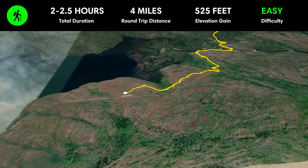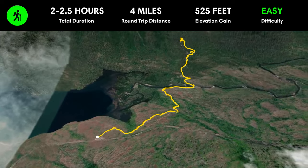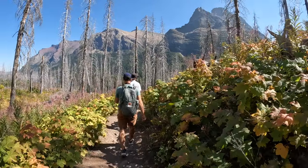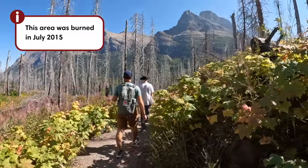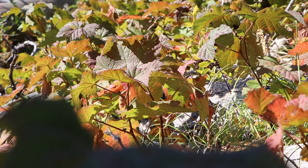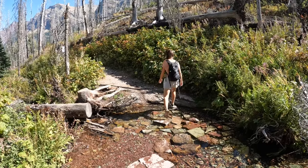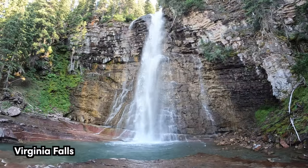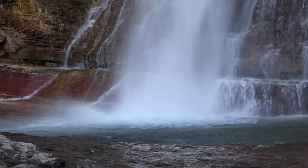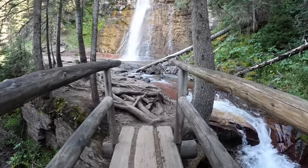Alongside St. Mary Lake, you can also find a number of cascading waterfalls. The St. Mary and Virginia Falls Trail takes you from the lake's edge through a forest that was burned in July 2015. After taking in the regrowing forest at the start of the trail, you'll reach a two-tiered waterfall. From here, you can continue up the trail to the Virginia Falls, which are even more impressive in our opinion. The hike to both waterfalls and back takes about 2 hours to complete.